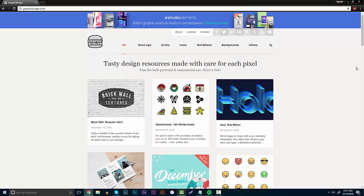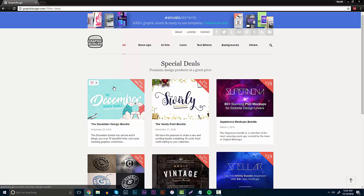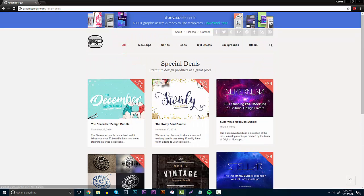But the main thing we're interested in is the top bar right here, which gives us what they're offering. In the all tab, they have exclusives, featured, popular, most liked, and deals. There are a few things on here that you can actually purchase, whether it be fonts, stencils, or some vintage stuff. You can see the prices in the top right hand corner. Definitely something you should be interested in if you're going to go more professional, starting to pay for your own stock and stuff like that.